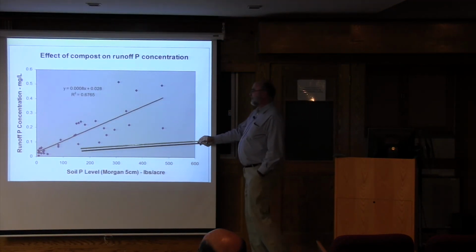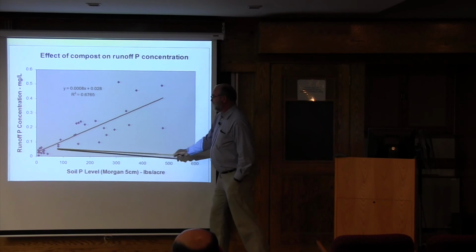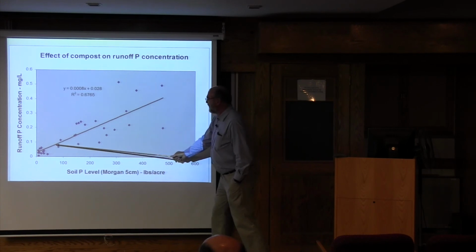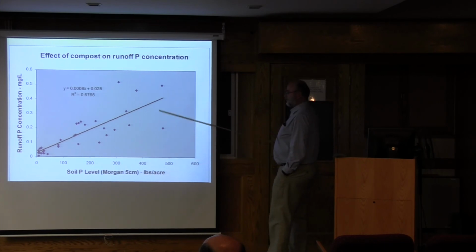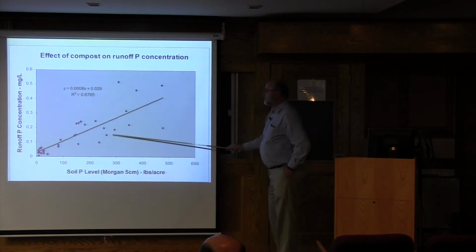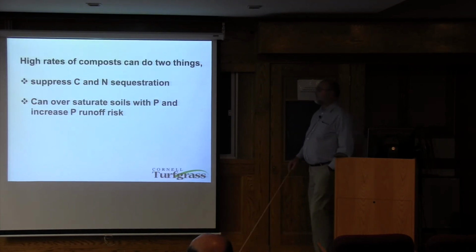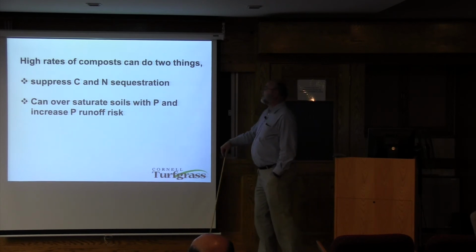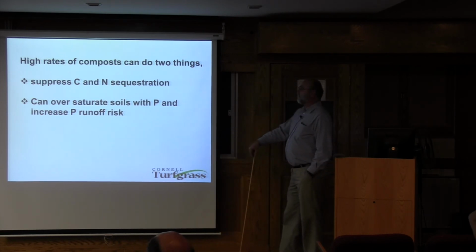So this is what the actual plots look like, and we did the same kind of study that Doug did earlier. In this case, these are the ones we didn't put any compost on. They were down less than 50 pounds per acre of available phosphorus. But once we start putting compost on, you can see we could elevate these levels up to 500 pounds per acre, and the amount of phosphorus in the runoff significantly went up. And so to me, there is a big concern about landscape areas with high rates of compost application, especially if there are nutrient-rich ones, which are typically dairy or poultry or other animal-based ones.